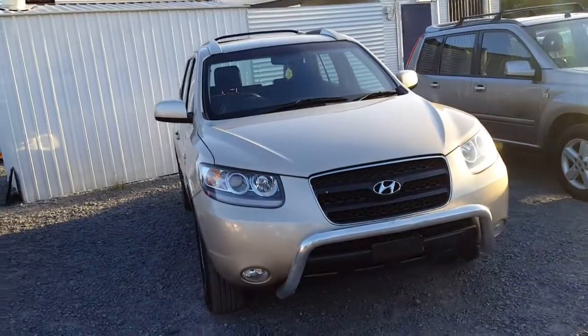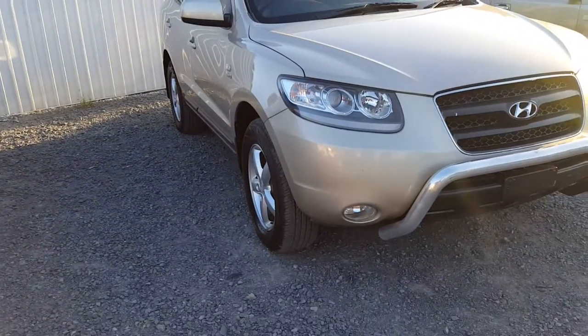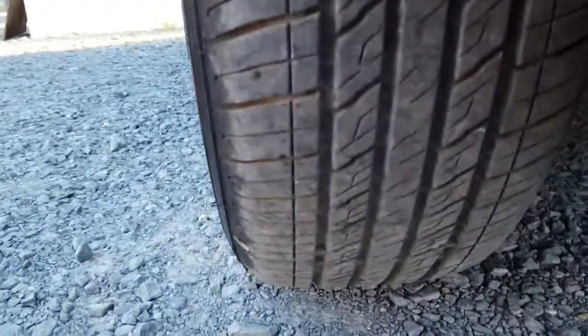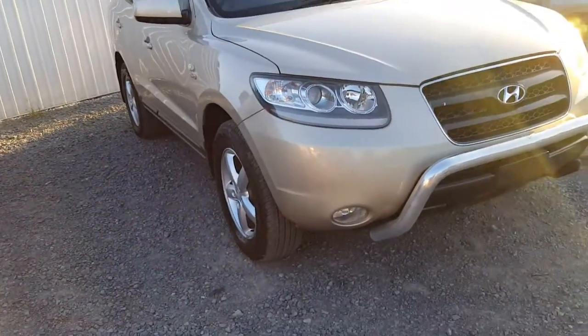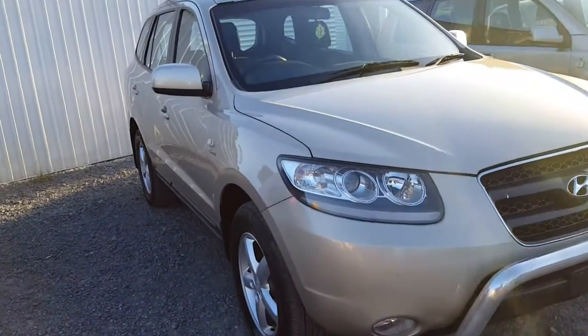Now, first thing I want to tell you, when I look at these vehicles, the first thing I do is look at it and get a general overview of the condition. I look at the tyres, right? See how they're wearing evenly across the surfaces? Tells me all the suspension geometry and the steering is doing everything it should be doing. So far, so good.